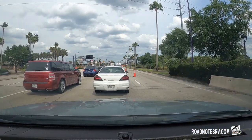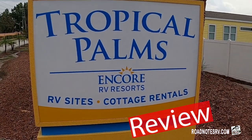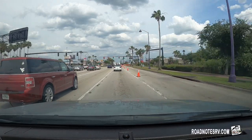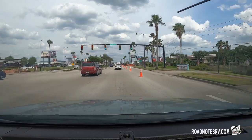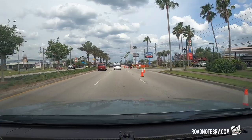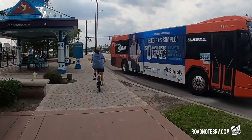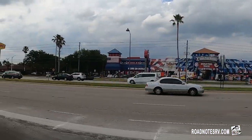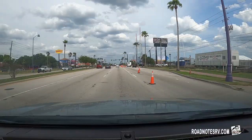Welcome to Road Notes RV and our Tropical Palms RV Resort review. Whether you come from I-4 or the other direction, you're gonna end up on Earl Bronson Highway, which is the highway we're on right now. It is also called 192. It can be a very busy street. 192 is a very popular street full with stores and tourists, attractions and sort of touristy shops and restaurants.